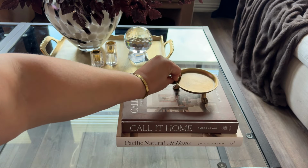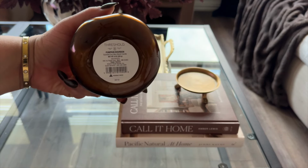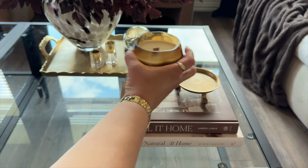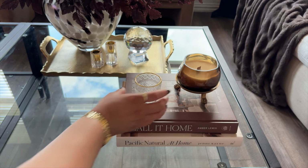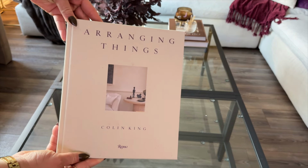Now bringing in this little claw candle holder that I found on Amazon, and I just thought it was so cute and so different. So I brought it in for the season, adding in my pumpkin bourbon candle. Next, we're going to add matches to the side, just in case, you know, I need to strike it real quick.